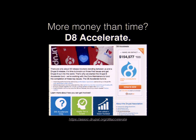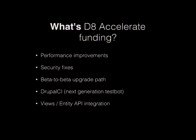And then the third fact I usually get is, how can I help? Actually, most of the time I also get, why aren't you done yet? And the answer is the same. If you have more money than time and you want to see Drupal 8 come out faster, the D8 Accelerate Fund is a great place to put your money. What are we funding with D8 Accelerate? We're funding a lot of different things. A lot of these bullet points will also come up in the course of this presentation.